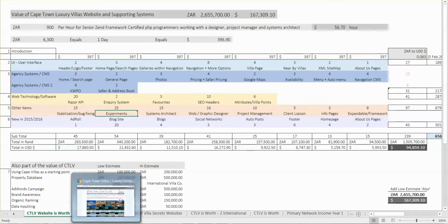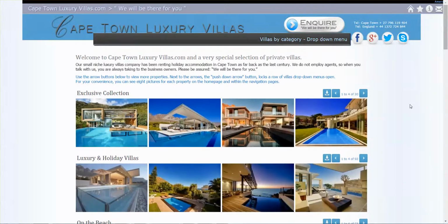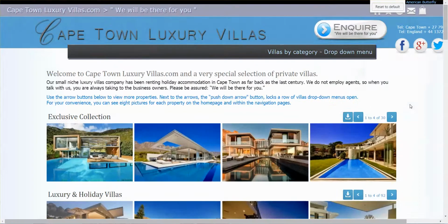Okay, experiments. There were a lot of experiments. A lot of things happened that didn't quite work out and we had to improve them. Here's one, and we can see immediately on this screen, which is a high-res screen, 1920, the top isn't correct, so I'm just going to increase the screen.